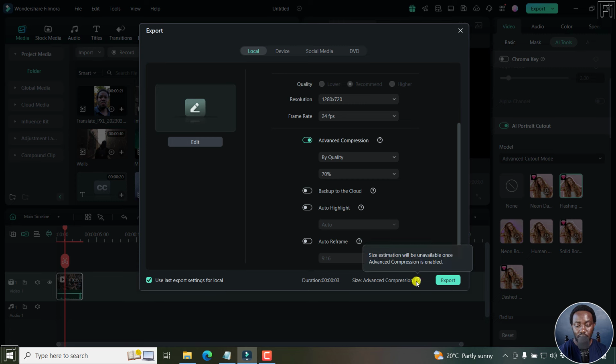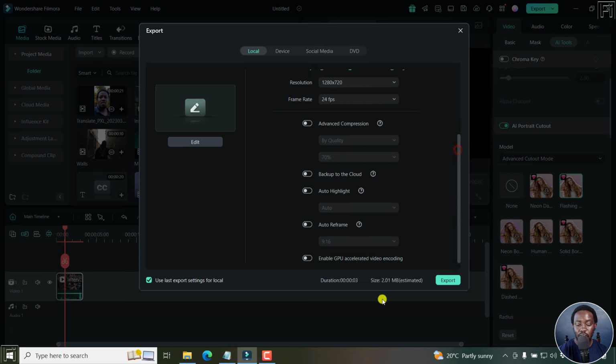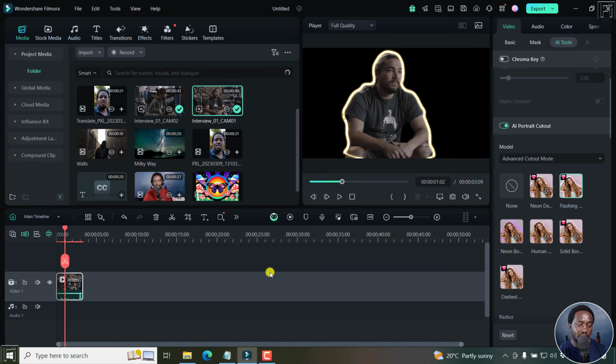So that is good. Now, size estimation will be unavailable once advanced compression is enabled. So that is something else you need to note. But if I disable it, it gives you an estimate. So if your file size is small without the advanced compression, then that is something you can look into. But it's highly welcome to have advanced compression right inside there.